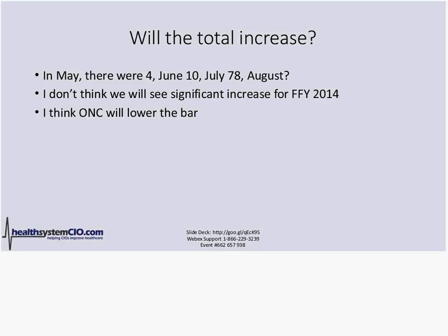I think they'll get tremendous pressure from Congress to make that happen. For the amount of money that's been spent and the incentive dollars that have been offered and received by many organizations, they're going to certainly demand better results than where we're at now.